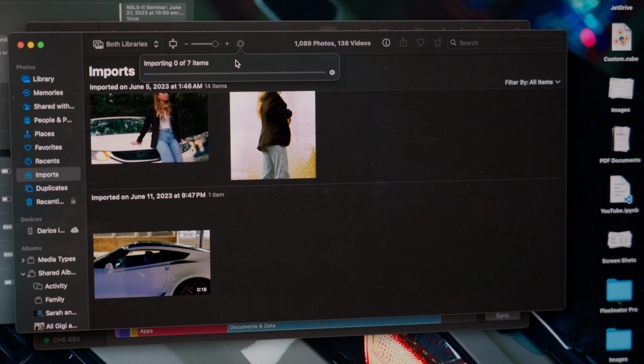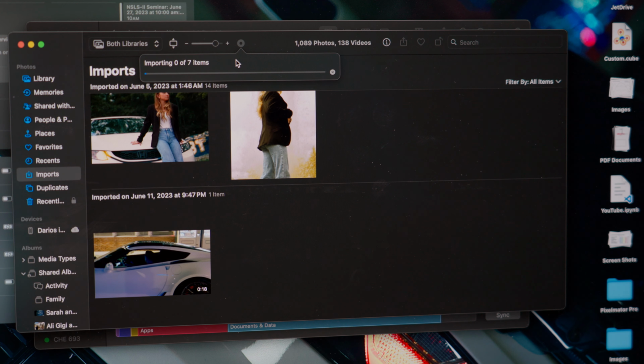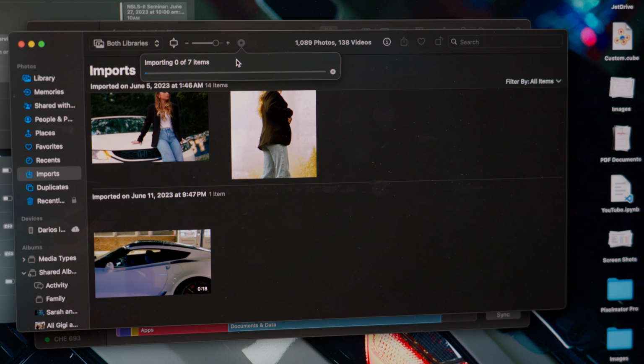Really, really annoying because you're trying to get work done and you're having to wait for an absurd amount of time just to transfer files. On top of that, once you're finished with the transfer, in order to actually work with the file, you need to transfer the file from Apple Photos to Finder by dragging and dropping it wherever you want to go. And that's really annoying. It overall just really slows down the workflow and makes it a little bit frustrating for anybody trying to use this for a YouTube channel or for professional work.